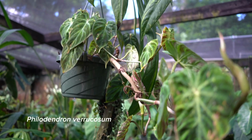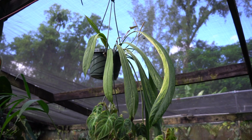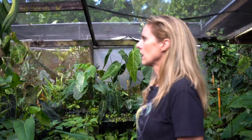And then what's this variegated strap leaf one right up above? That's a variegated Vittarifolium. That's my last one of those. And usually they seed variegated, so I'm waiting for seeds on that. Oh, interesting. It's not always the case, right? Sometimes you'll get a few.